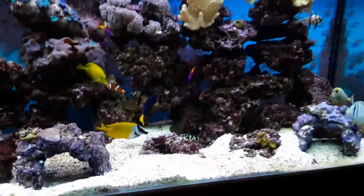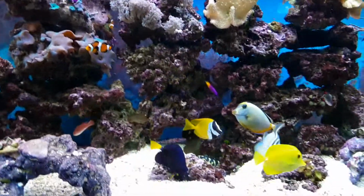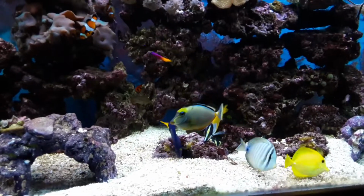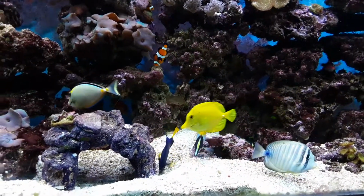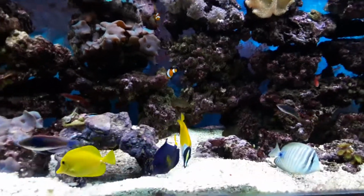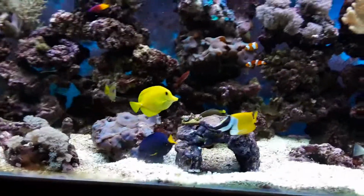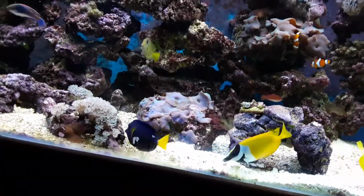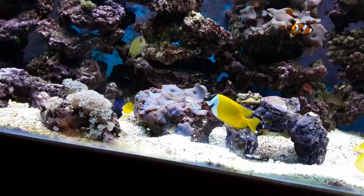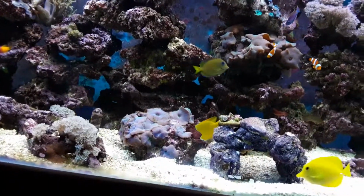This is that magnificent purple tang here. He comes from the Red Sea. The reason he's so expensive is because they have to dive really, really deep to get him. So I was able to acquire a specimen that was about the size of everyone else in here. You don't want a little teeny one going in here, because he's had it. I don't care what you do.